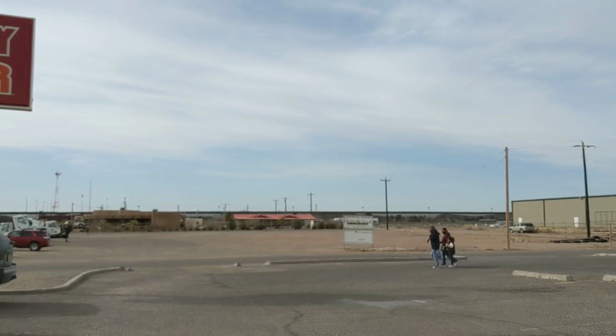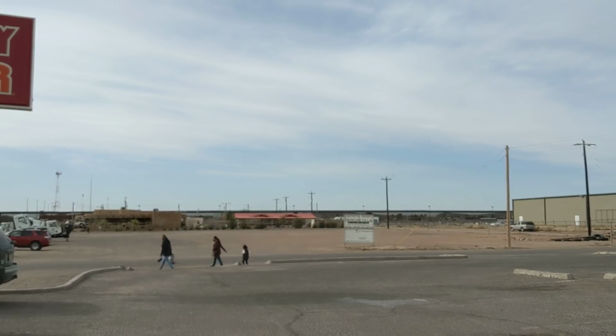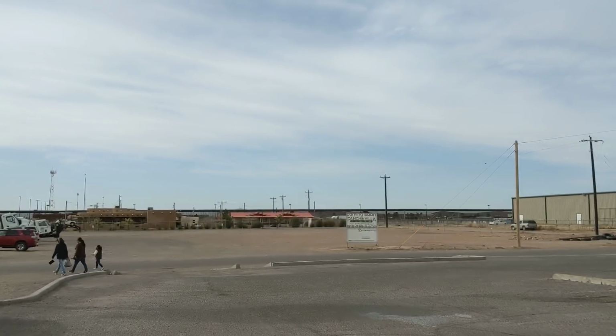Again, the population of Palomas is about 4,600, and the girl that works in the Family Dollar here is from Palomas. How genius is that? Yeah, just walk across the border and go to work. But straight ahead is the border wall.